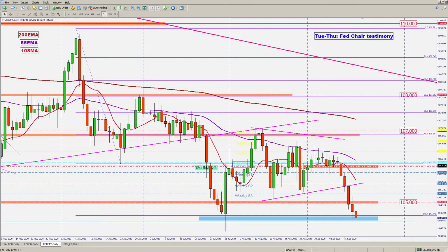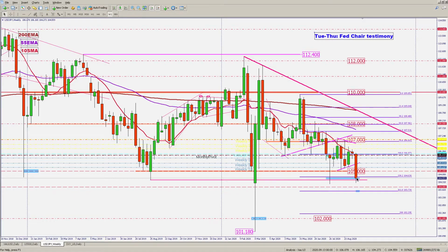So if we take a look on the weekly time frame, there's a significant bearish move here, and between the 138 there's this support from a previous swing low around the 104.45 level. So this coming week, if it pulls back to retest 105 and then falls again, it's going to target the 104 and then the 162 fib extension around the 103.74 area.